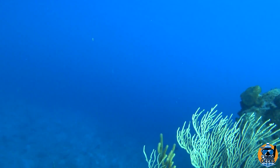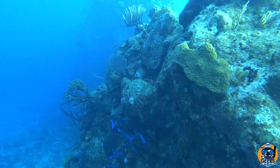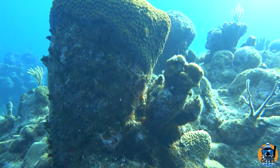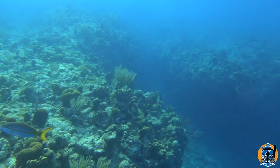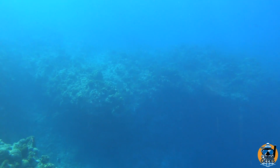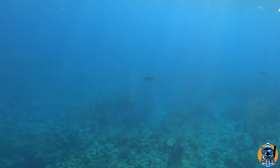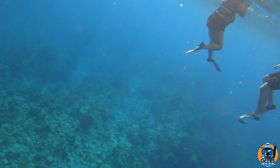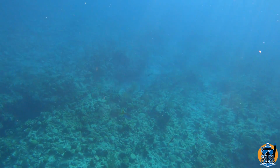Now, on these coral heads here, this is all built up. Oh, there's some Creole wrasse down there. This is all built up from thousands of years of coral formations, just building on top of each other, creating these structures. As the coral grows, it produces a limestone skeleton, and it just builds on top of itself, polyps after polyps. That's what the hard stony corals do, and that's how you get these huge coral reef formations.